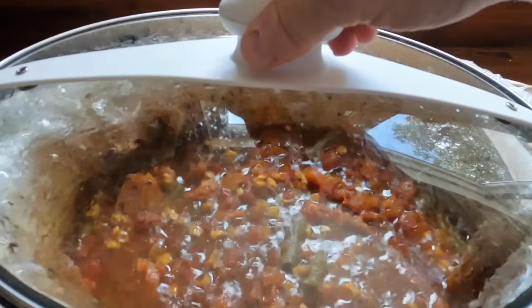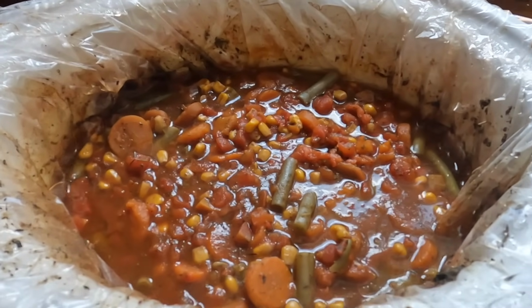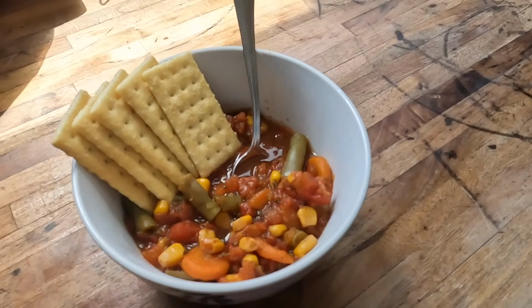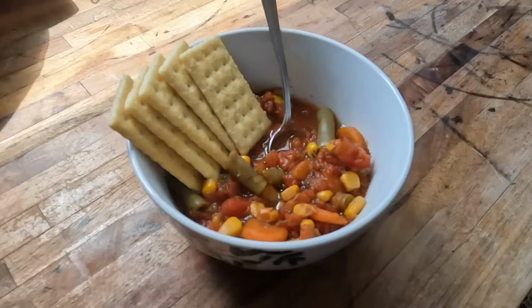I also like to add some ground beef to this recipe if the budget allows. I love how easy, nutritious, and frugal this meal is. It's going to make it on our table very often in 2024.